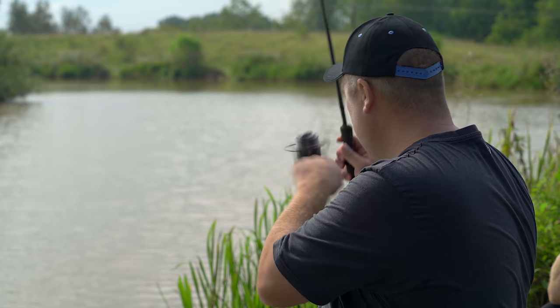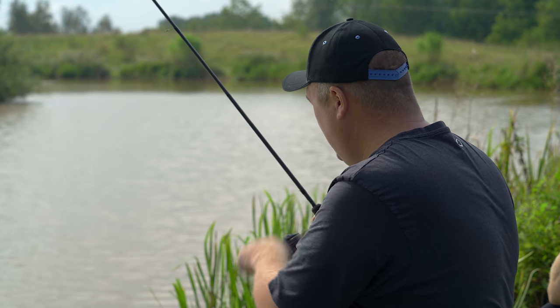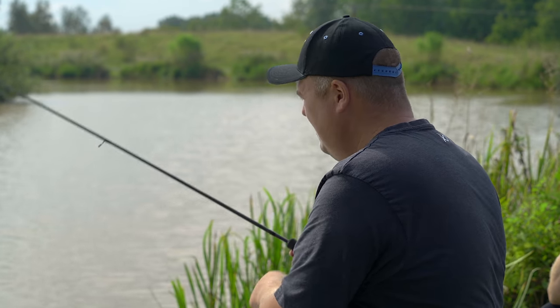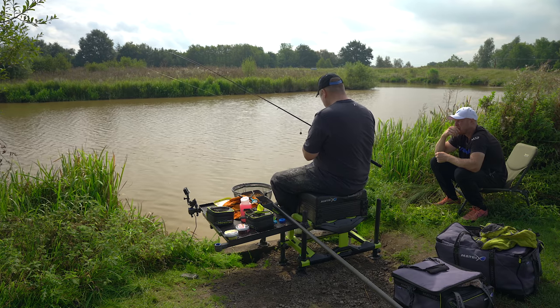That's been in long enough. So it leaves my peg nice and clean. It's not sticking because I'm cushioning it down onto the bottom. I'm not just letting it sink of its own accord. And you can feel it. Check that pellet. I'm going to change that pellet because that's gone a bit snotty.